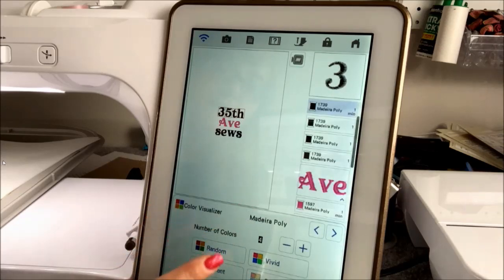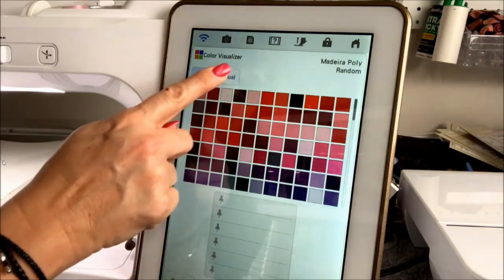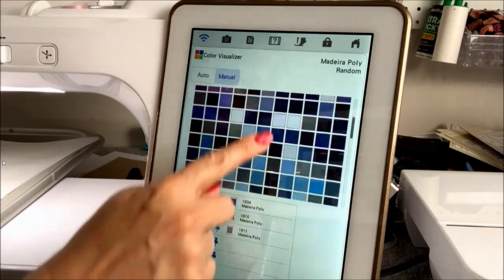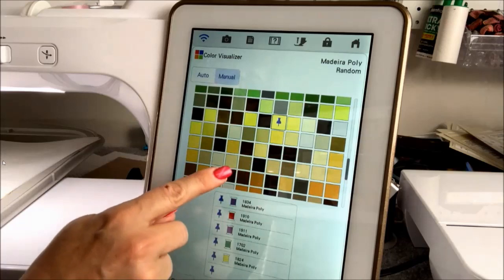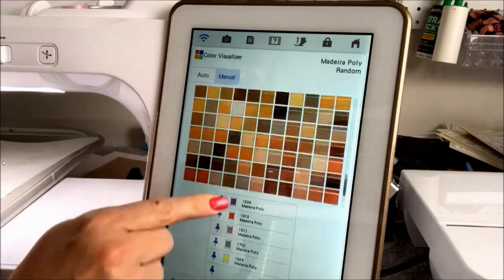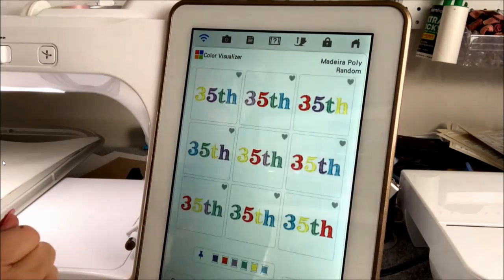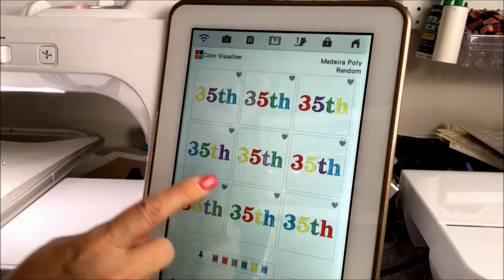So now what it's going to do, if I touch random, and we're just going to pick some random colors, manual, random colors, scroll up. And sometimes it's just about pushing buttons and playing. Let's go back up to another color. There's a blue. Touch OK. So now then you can see it's going to randomize those colors within that.